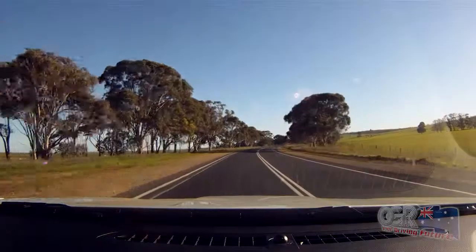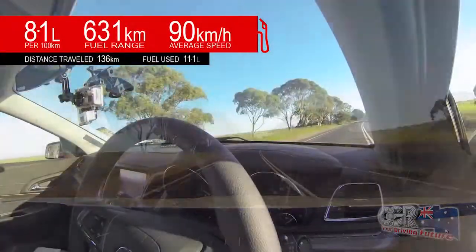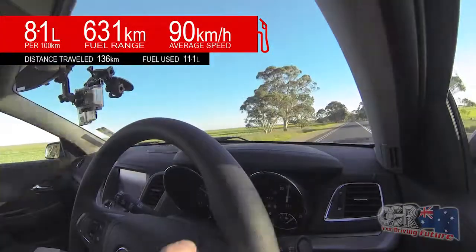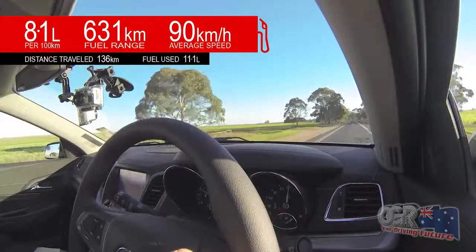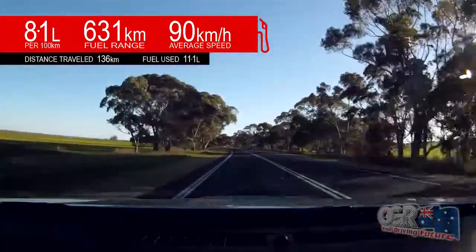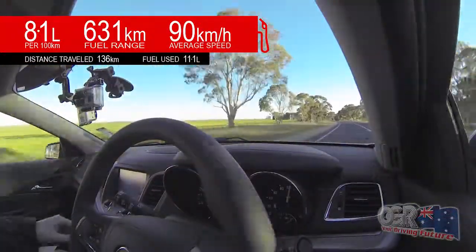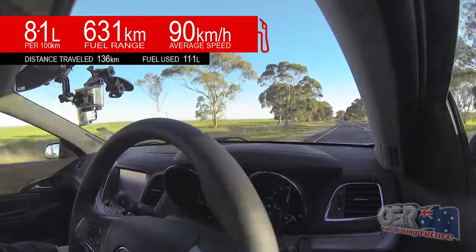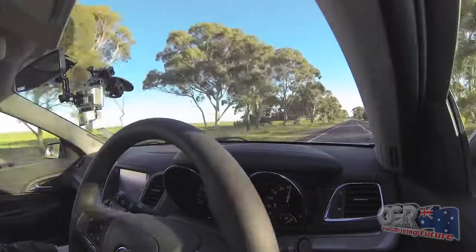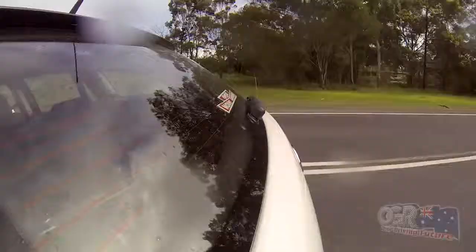We're well into the trip now. Let's have a look at the economy gauges and see exactly what the car's up to. So the fuel range is still sitting at 631 kilometres distance to empty. We've travelled exactly 136 kilometres on the trip. Fuel used, 11.1 litres per 100 kilometres. Average speed, just over 90 kilometres an hour. And average fuel consumption, 8.1 litres. So based on my calculations before I left, I need to get this car below 8 litres to get to Mount Gambier on one tank of fuel.